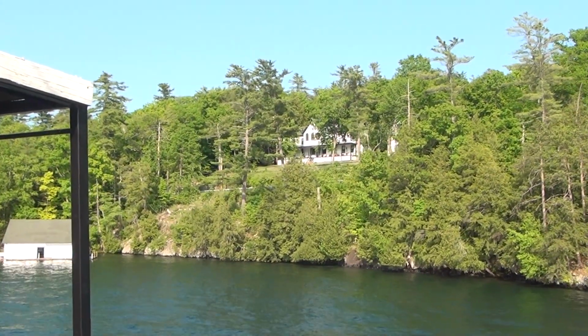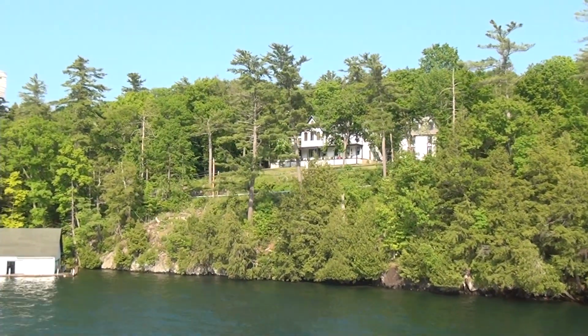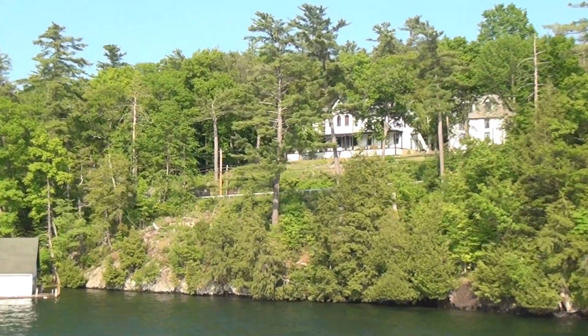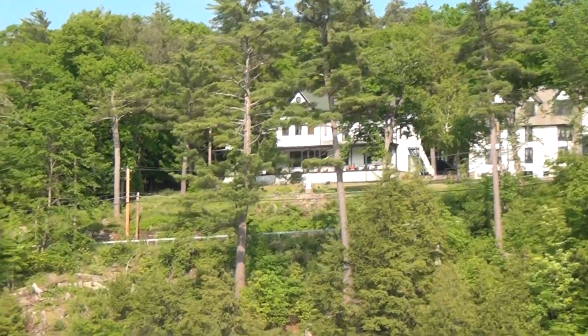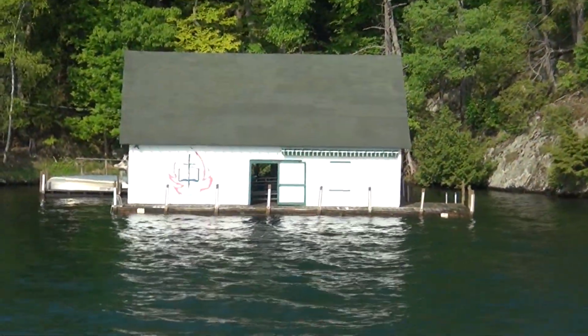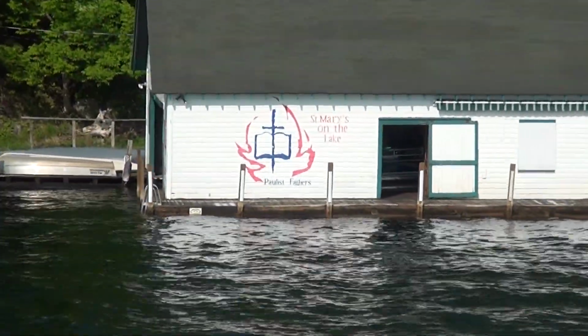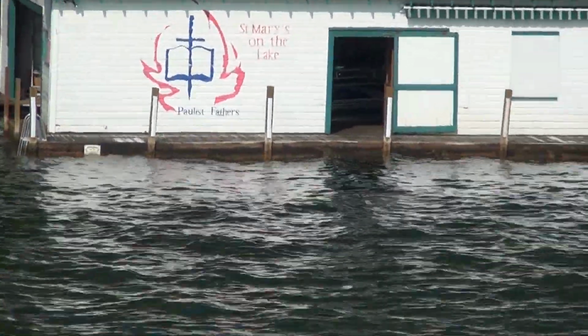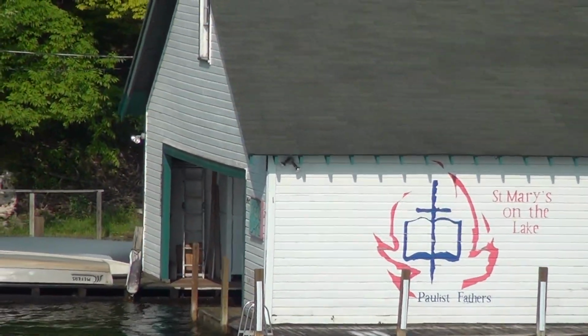A Jesuit order out of primarily New York City, and they've been coming here for over 100 years. Judge O'Connor gave them this property when his wife didn't like it. She didn't like to come up to the lake, so he gave it to the Paulist fathers. At that time, they built that house to the left that is original to the property. That's where the original Paulists stayed, and if you look in the middle, you'll see the steepled architecture. That was their original chapel.